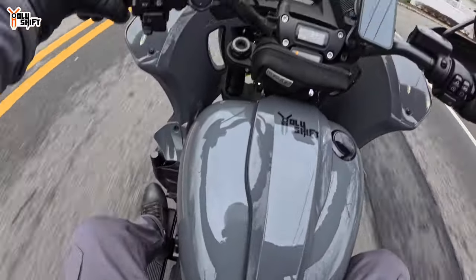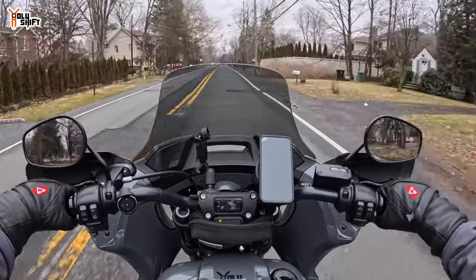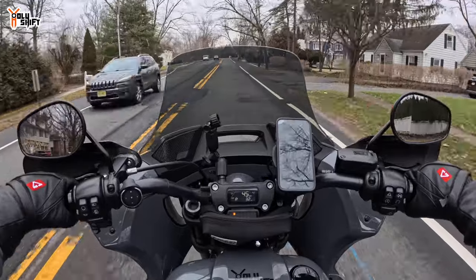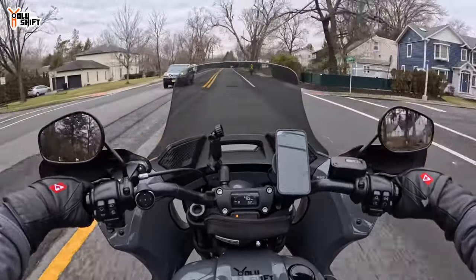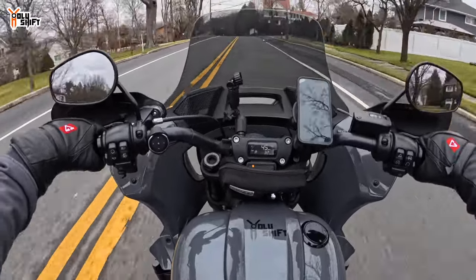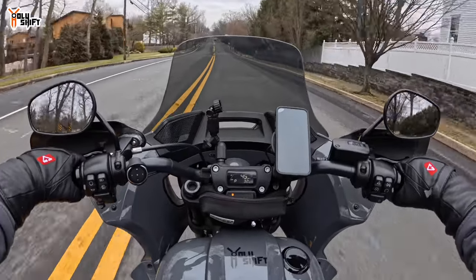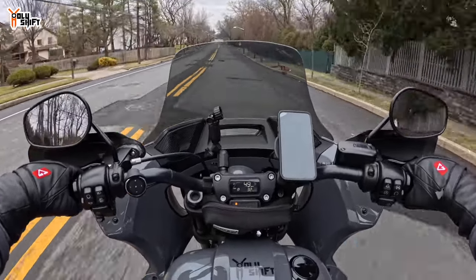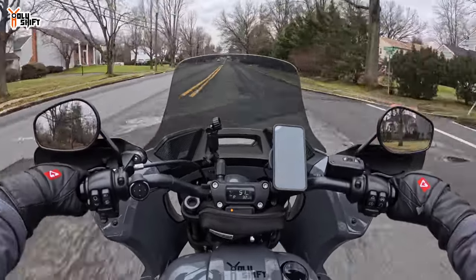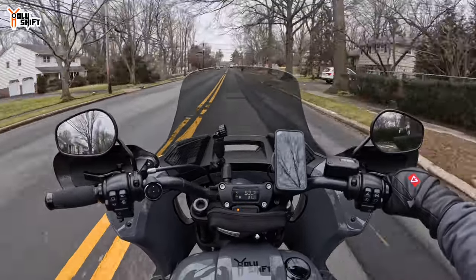Well, the seat feels stiff, as expected, obviously, but the backrest is there. It's somewhat flexible. The backrest is not connected to the frame by any means. It's connected to the seat itself, so it's not that stiff. So it's got a little bit of flex to it.